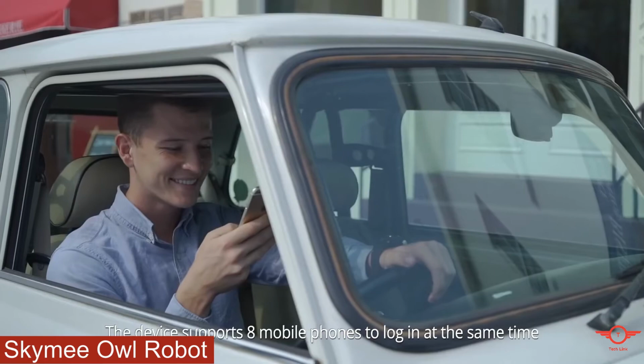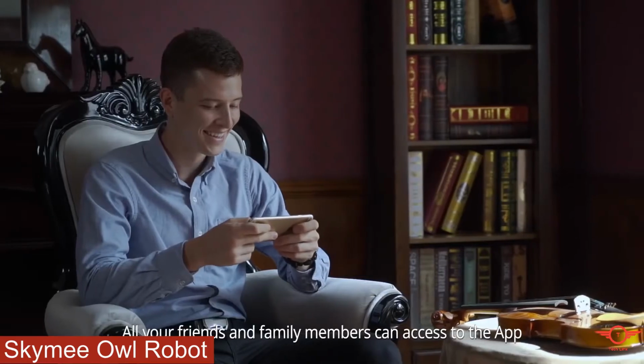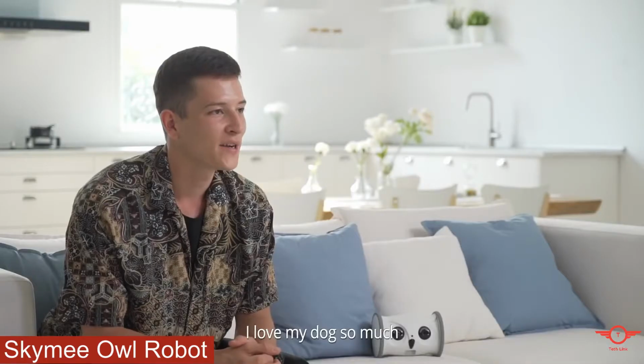The device supports 8 mobile phones to log in at the same time. All your friends and family members can access the app and interact with your dog to share the happy moments.